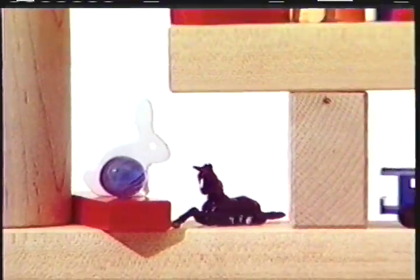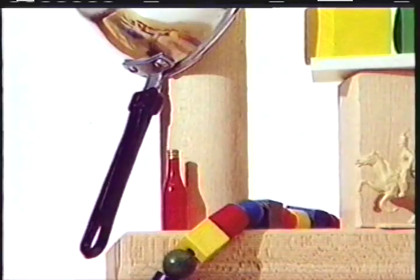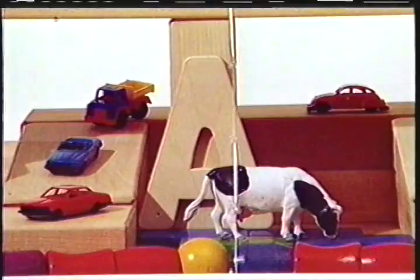I spy a rabbit. 11 bears in all. A dog on a block, a seal on a ball, 1 red bottle, 1 rubber band, a wooden craft stick, and the letters in hand.